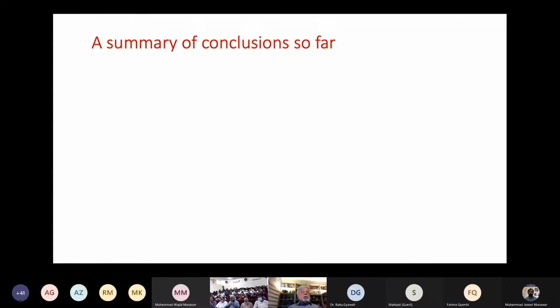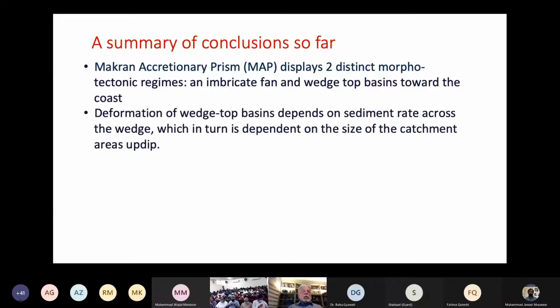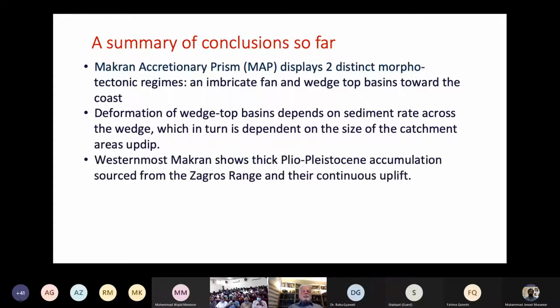And now, summary of conclusion. Before we go to tomography, I want you to just look quickly at the summary that we have so far. The Makran Accretionary Prism displays two distinct morphotectonic regimes, an imbricate fan and wedge top basins towards the coast. Deformation of the wedge top basins depends on sediment rate across the wedge, which in turn is dependent on the size of catchment areas up-tip.